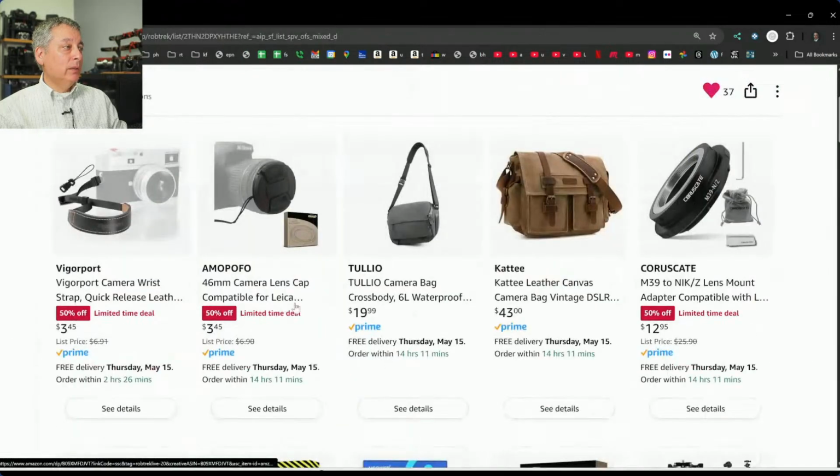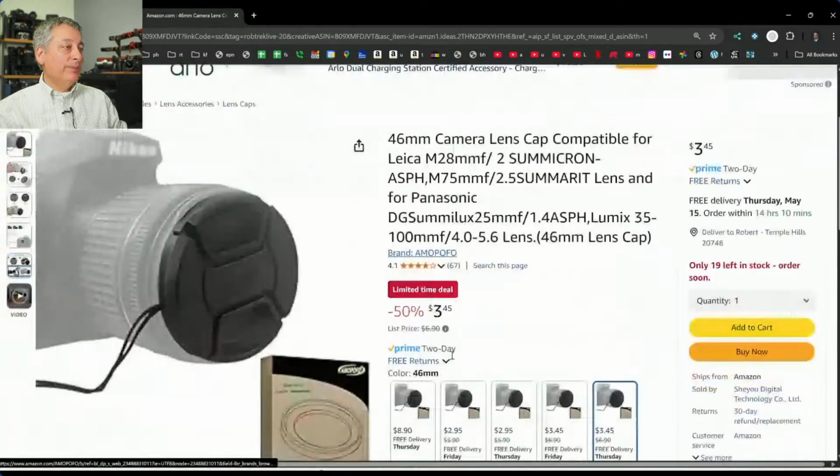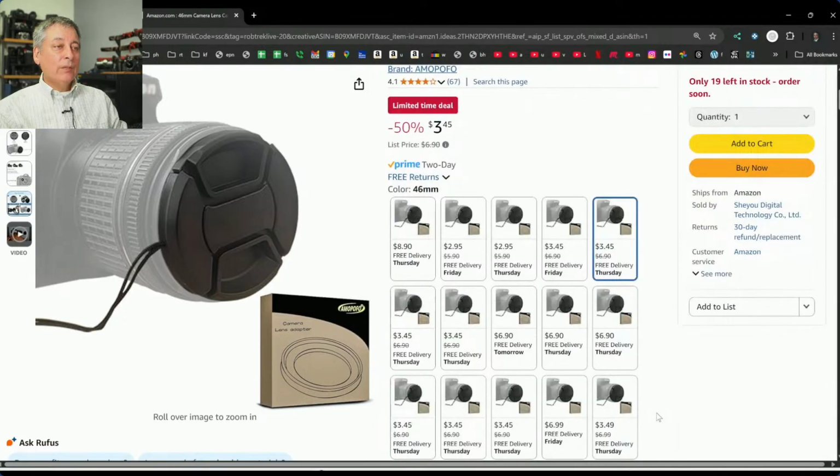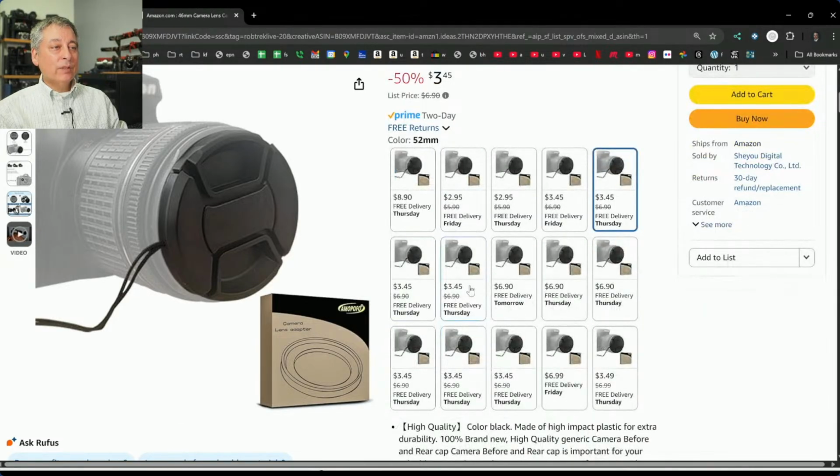Another thing is lens caps. I use lens hoods generally to protect the front element, but because I use filters a lot of times, sometimes I can't use the lens hood. And just having a lens cap on the front with my filters, this is the way to go. And a lot of them are on sale. If you go through here, you can see like the 105 millimeter is not on sale, but the 37 millimeter is on sale. So you can go through here and see what size you need and if it's on sale.